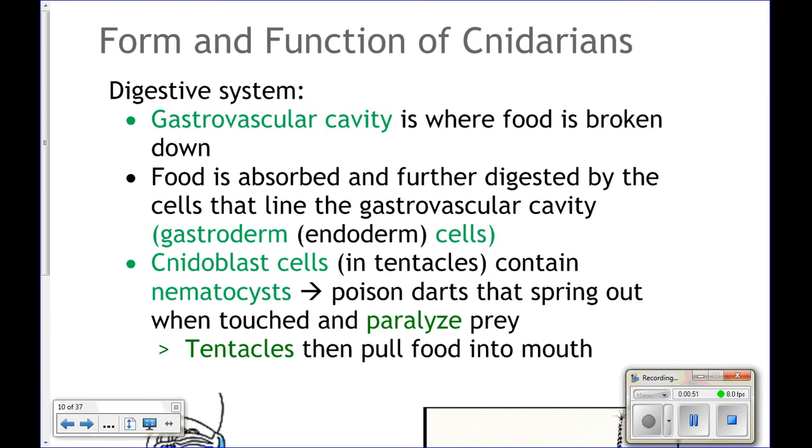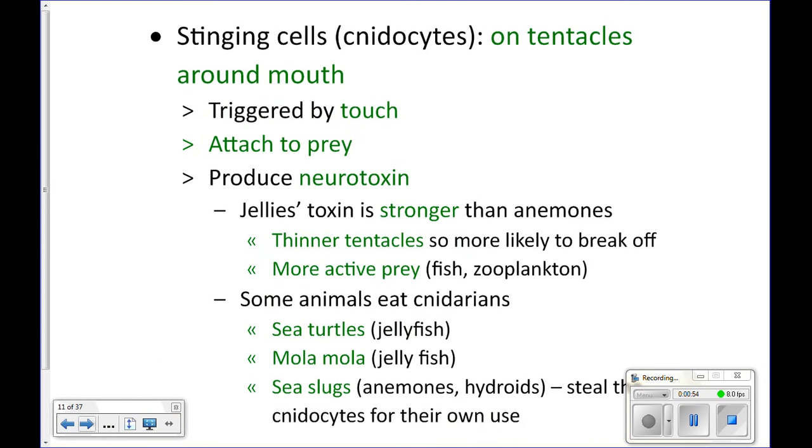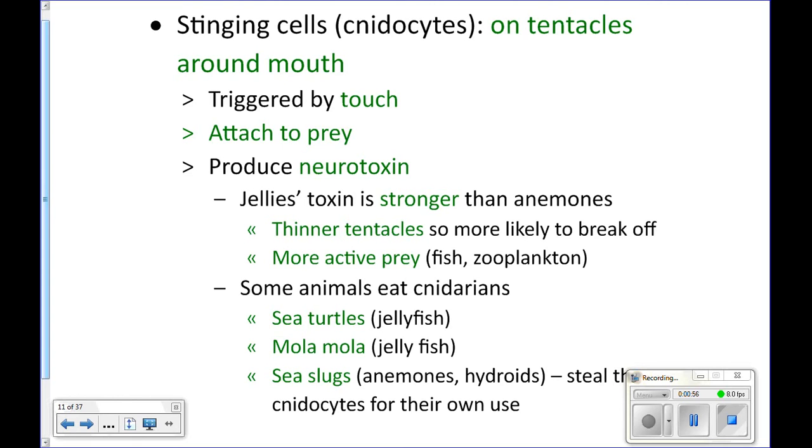Okay, so we talked about the stinging cells last time. Here's a little bit more information about them. The stinging cells are only located on the tentacles of the cnidarian. There are very few types of cnidarians where the stinging cells will be on the bell of the jellyfish, but that's very few and far between. They're typically only found on the tentacles, and they are triggered by touch. So when you touch that tentacle, that is when you get stung. There's a little trigger on there, and when you touch that trigger, it shoots out that cnidocyte and it gets injected into your finger, and poison is in your finger.